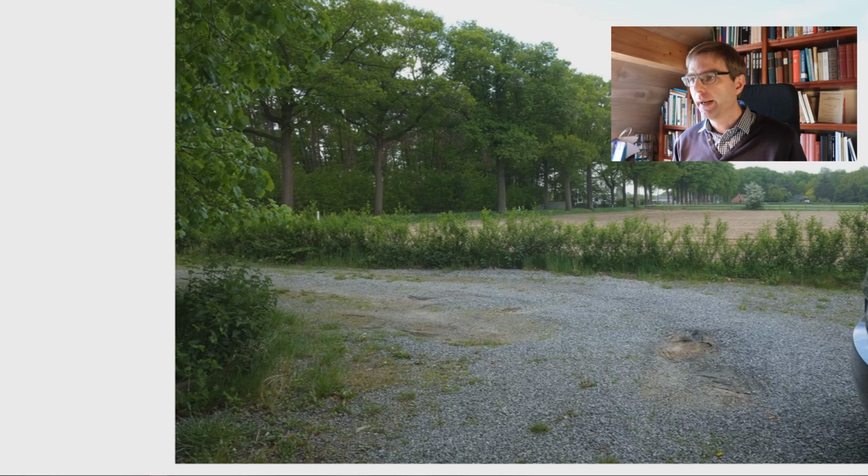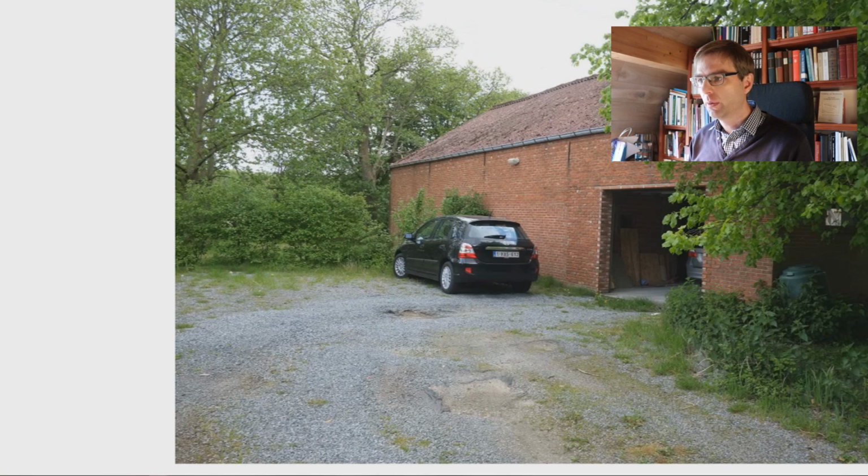Those beautiful trees, by the way, they are going to disappear. I've cried hours and days and weeks for it, but there is nothing we can do. We live in Belgium, in Flanders, and still people kind of hate trees. I cannot say it differently. But anyway, that's going to happen, but that's our view, and that's the barn that we speak about.